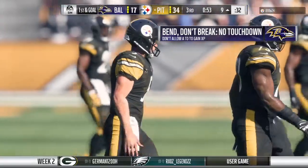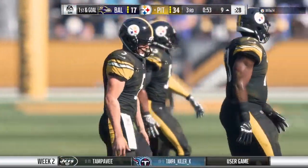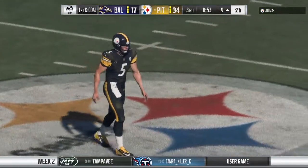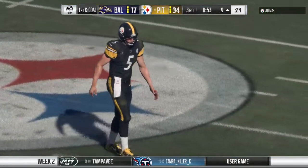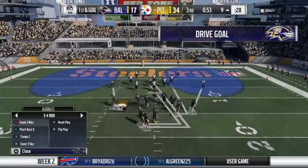And the ability to not just make the play, but turn it into something big, that's what coaches harp on all the time. How do we create big plays that'll change the game? And that may have been one that just did. In the red zone this time.